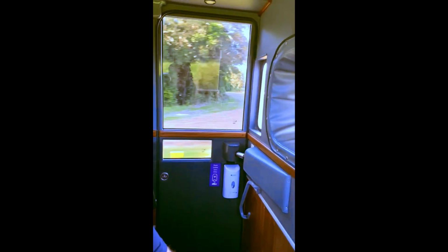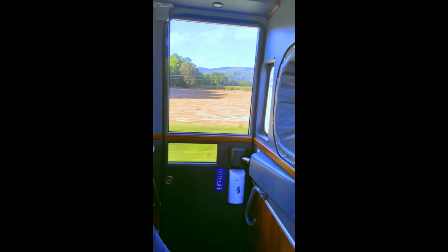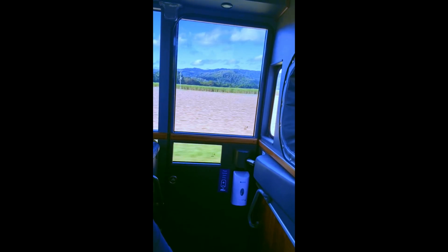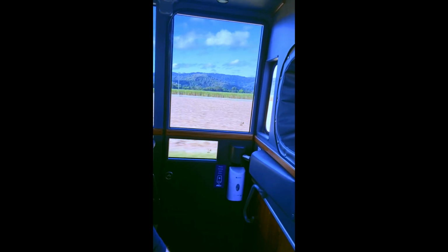See on the left, see that field there, and see all the little green shoots coming up? Yep. So that's a ratoon crop. That's regrowing.